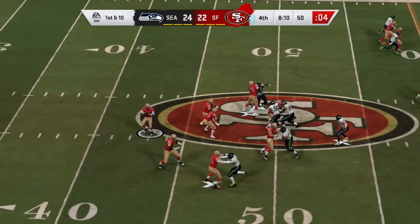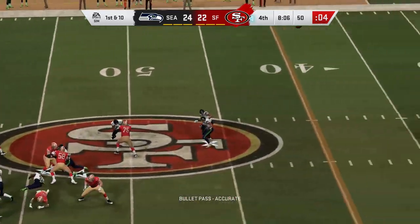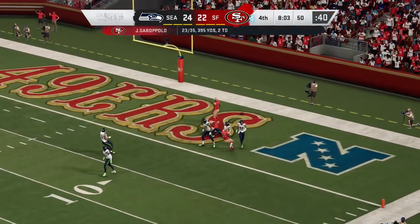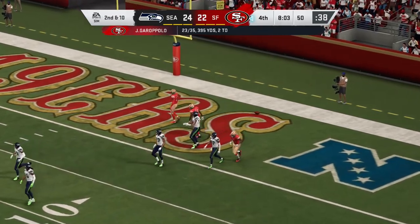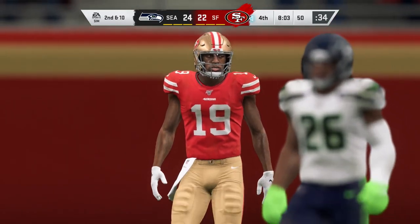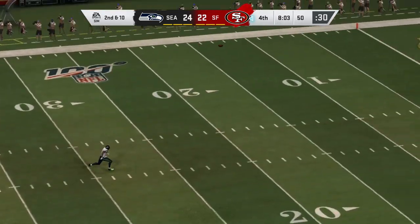Check 4. From midfield, here's Garoppolo. There goes a deep ball, end zone. And that'll wind up incomplete. Try to give his man room to run under it, but it's 2nd down. This defense is continuing to contest every deep ball that is thrown downfield.